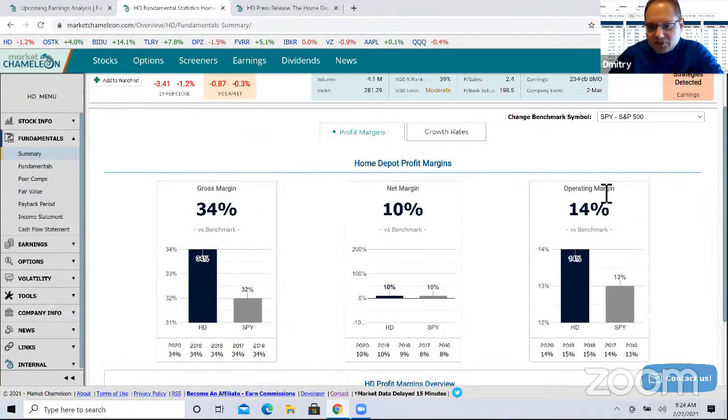Let's come into operating margins. So operating margins are their profit margins from their core business, right? There are other profits that you could make that are not from your core business, like you sold an asset and made money, or you made an investment in a stock and made money. But what are their profit margins from their core business, what they do on a daily basis?